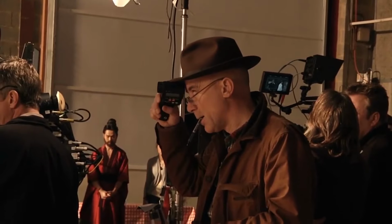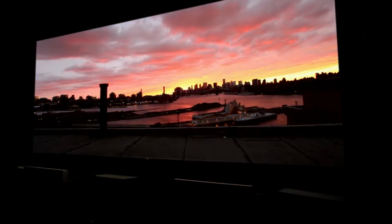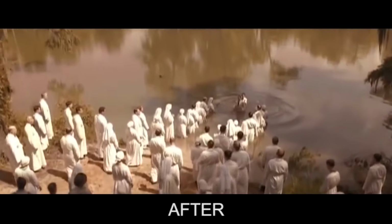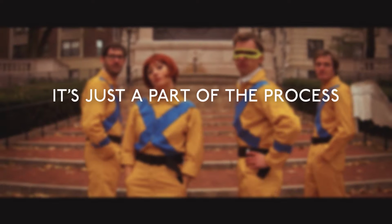Now, in case you're not a filmmaker or a person who's into technical terminology, let me briefly explain what I mean. Color grading is the digital manipulation of the colors and tones of the image you see on screen. This was first used in 2000 on Oh Brother, Where Art Thou, and since then has become an essential part of literally every motion picture you see, from movies to TV to commercials to YouTube videos. It's just a part of the process.